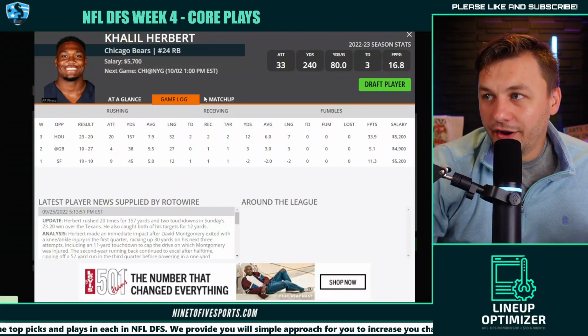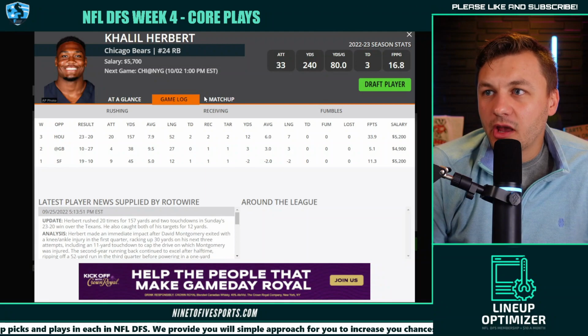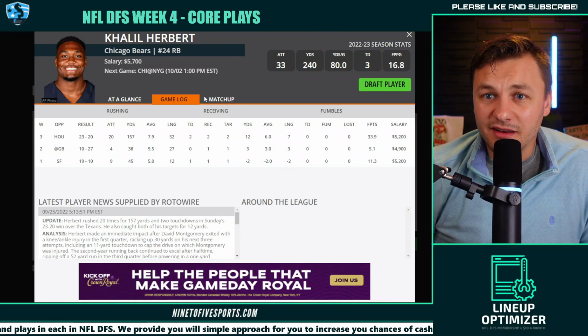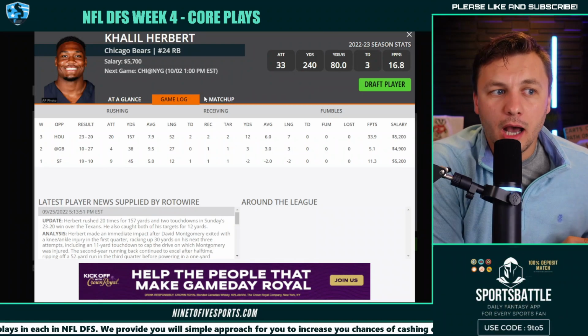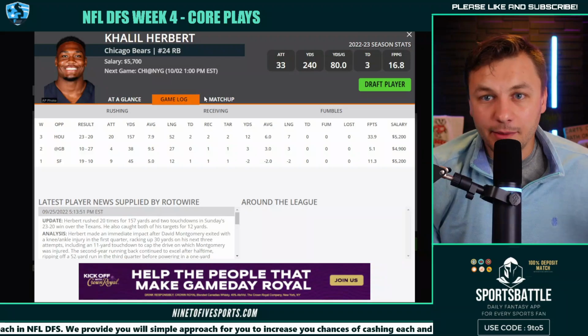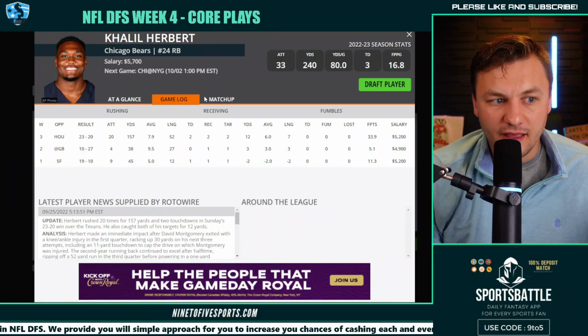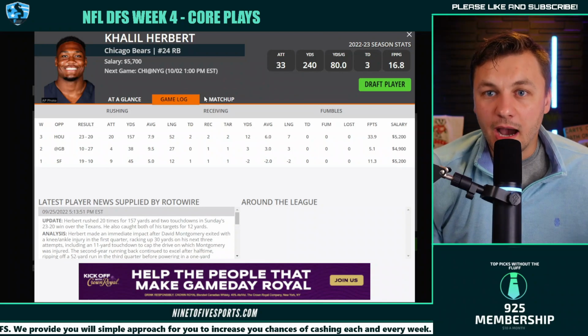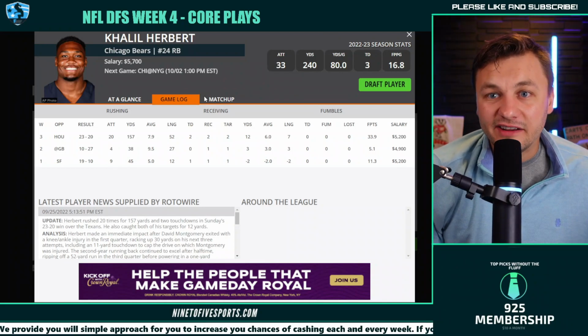Another player that's going to be super hard for me to pass up on is Khalil Herbert. Honestly, if David Montgomery sits, which he's currently day-to-day, David Montgomery could play, but if he sits, then Khalil Herbert just becomes an easy lock and load play. He came in, saw 60% of the snaps last week, obviously had a bunch of opportunities, 22 total opportunities, really dominated that game, really dominated like we thought David Montgomery would dominate.